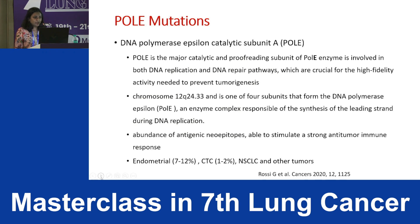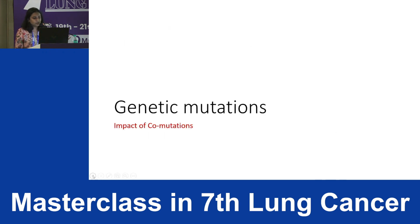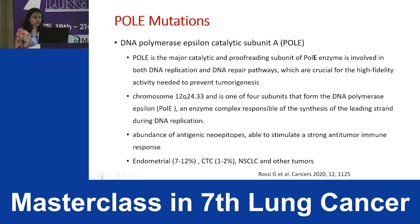Some of the tumors have mutations, and we know for all the driver mutation positive cancers, we already have data to suggest that certain co-mutations with EGFR or ALK, for example TP53, definitely lead to worse outcomes. So similarly, we also have data for KRAS and STK11, and these are also potential biomarkers for immunotherapy outcomes.